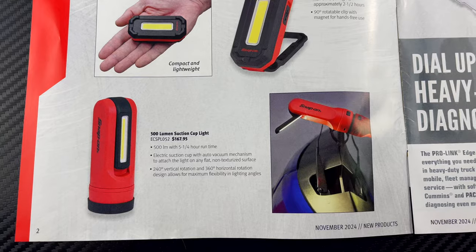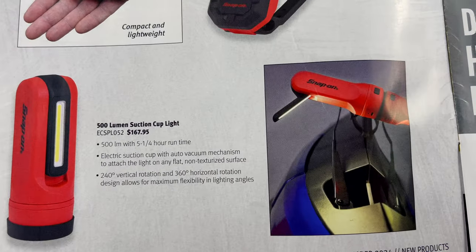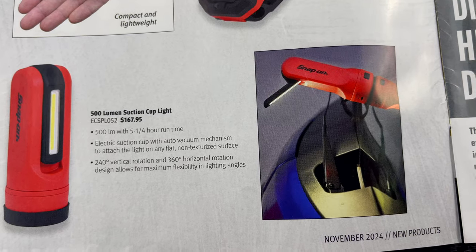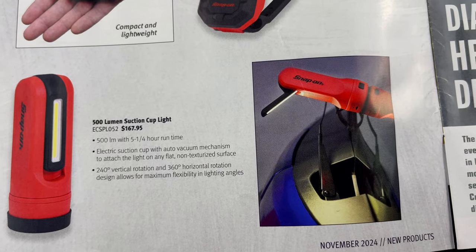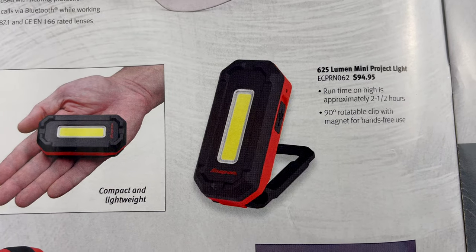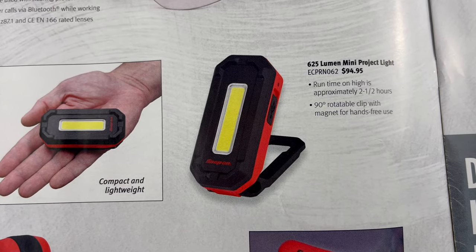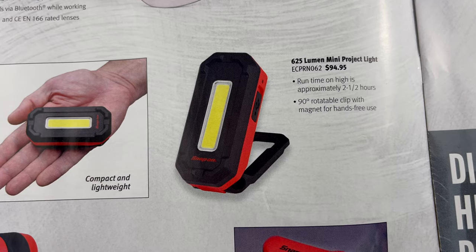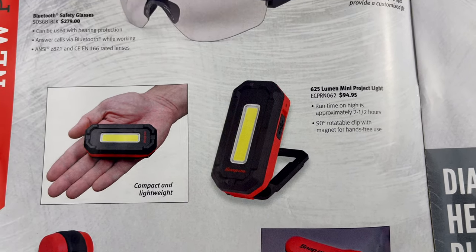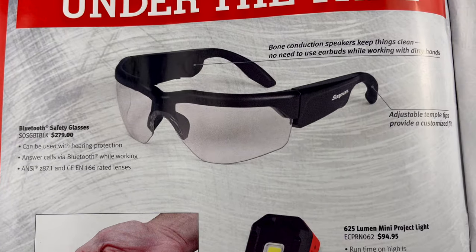500 lumen suction cup light. So that's pretty interesting. A little suction cup on there. 5 1/4 hour of runtime on that bad boy. And there is the mini project light. Runtime is 2.5 hours, 625 lumen, and it rotates 90 degrees.